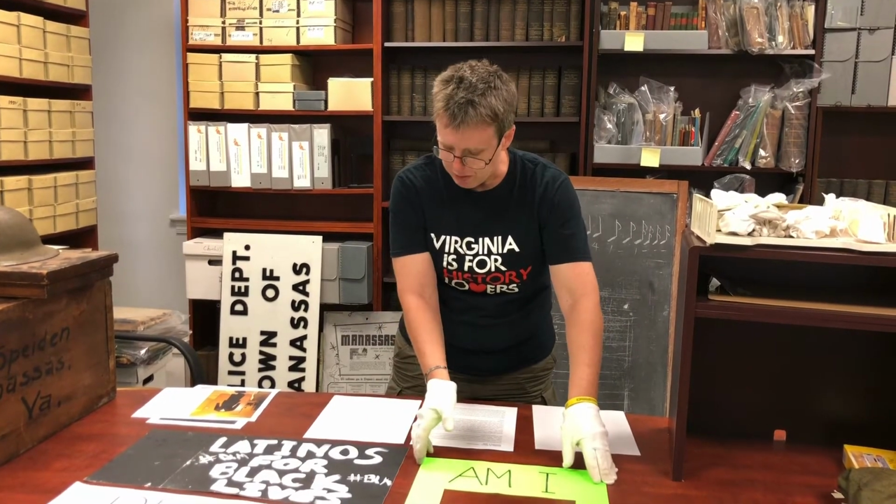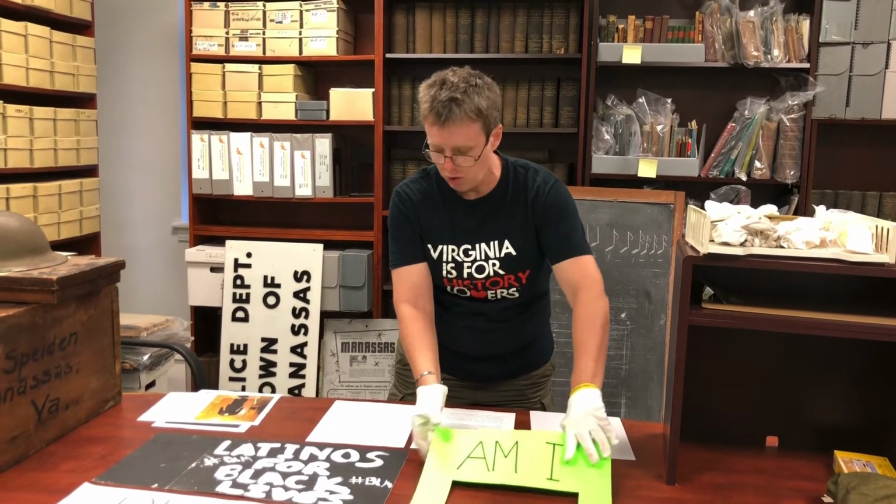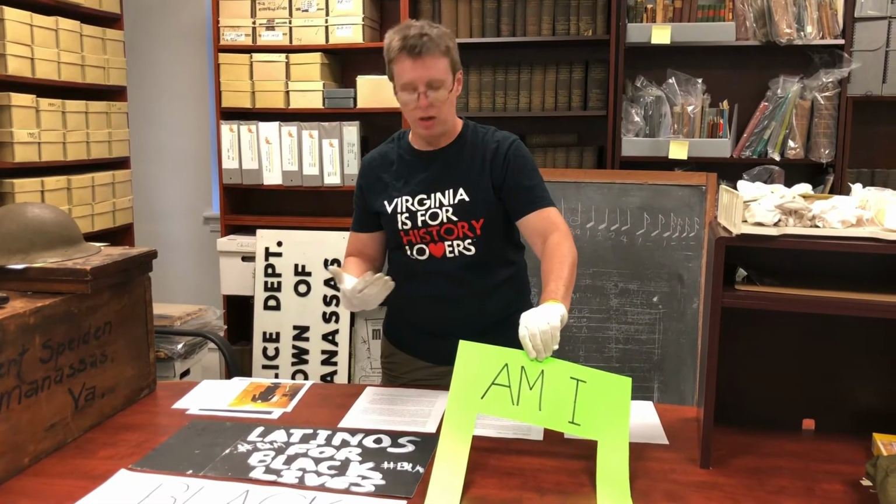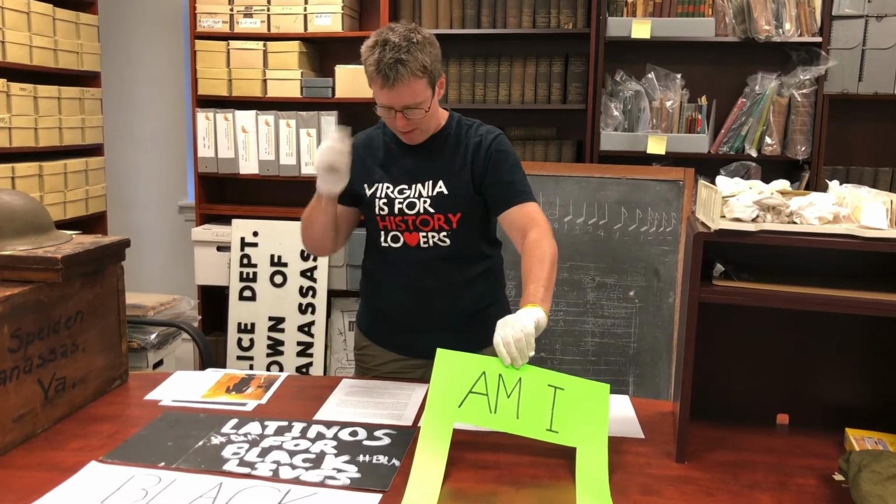But we do have these three signs. They were saved by local resident Mark Olson, who found them on the museum lawn. He had the foresight to pick them up and collect them for us. They actually survived a little bit of rain that night, so we're very happy about that.